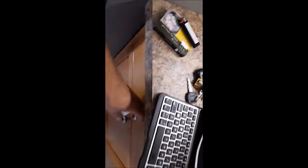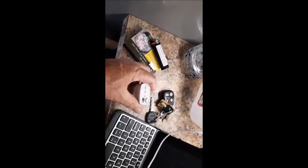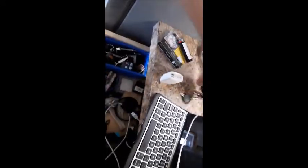That was a battery phone charger. This is it. V-Gate Wi-Fi. I wish it was Bluetooth. I should have bought a Bluetooth one.